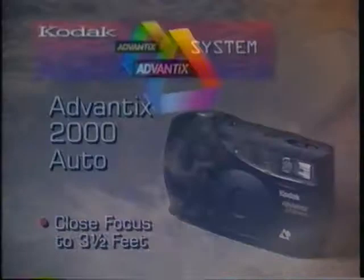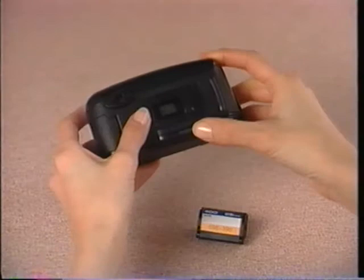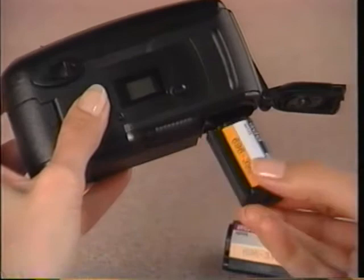These cameras are just the beginning of a revolution in consumer photography. Some advanced photo system cameras will provide the ability to place a scene title on each print. And some advanced photo system cameras will allow you to remove a roll that is partially shot. Later, you can reinsert that roll and resume shooting right where you left off.